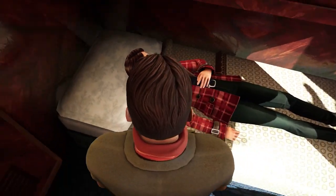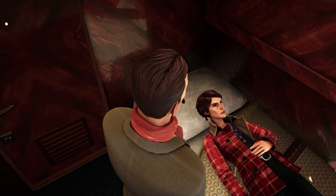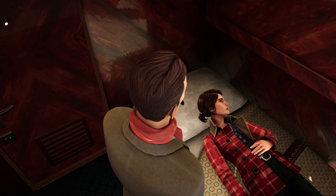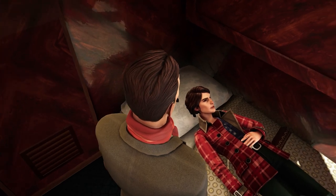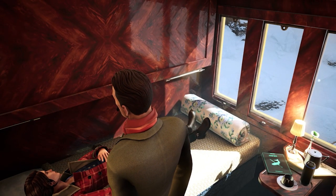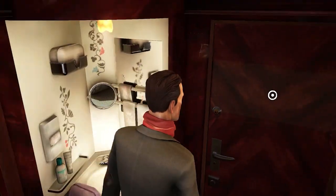Alright, so last time we found her passed out. She was drugged with a sleeping pill. And now we just need to figure out who did that, because if we find that person who drugged her, we might actually find our killer. Okay. Time to exit the room.